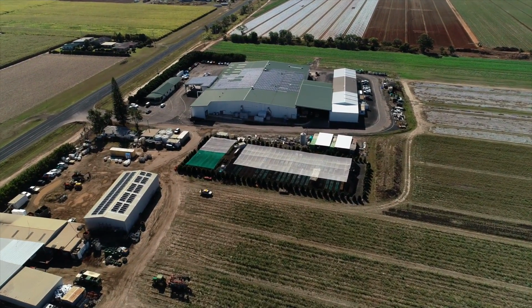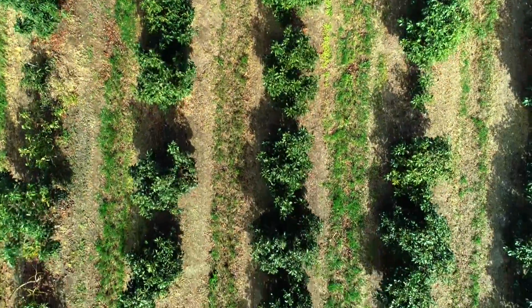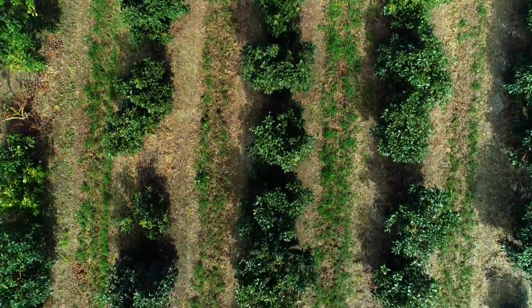I'm Kaushal Gunasekara. I work as the agronomist here in DTA Holdings Private Limited. We are one of the major operations in the Bundaberg region, and we do a lot of chilies and avocados as main crops. And we had a grant from the Reef Protection Program as well.